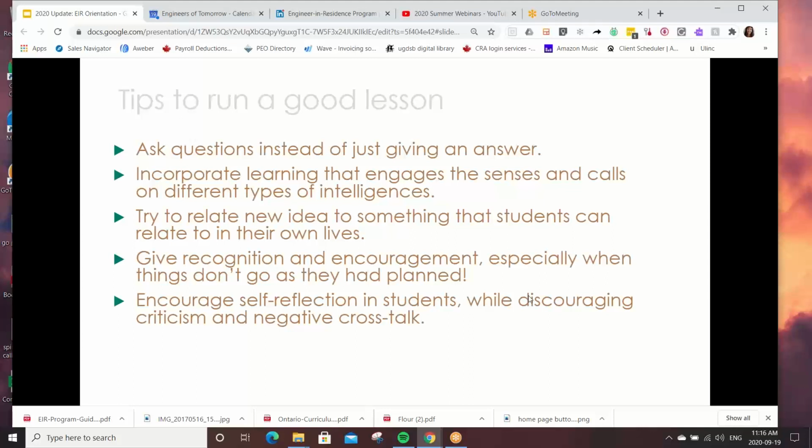Try to relate this new idea that you're talking to the students about with something they can relate to in their own lives. Most of you are matched with a teacher and an engineer where you're geographically close together. So maybe there's something going on locally in your own community and you can connect the dots in that way for the students and make it really relevant for them. And then give recognition, encouragement. Again, if you haven't done so, please go check out the Virtual Connections webinar, because there's lots of tips in there on how to do this sort of thing.